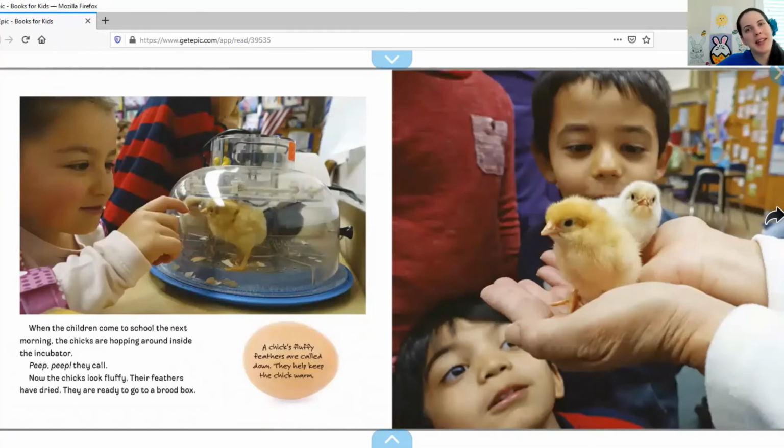Now, they really look like some Easter chicks, don't they? What an amazing process. When the children come to school the next morning, the chicks are hopping around inside the incubator. Peep, peep, they call. Now the chicks look fluffy. Their feathers have dried. They are ready to go to a brood box. A chick's fluffy feathers are called down. They help keep the chick warm.